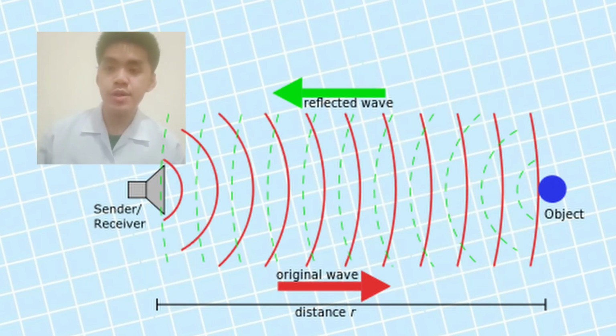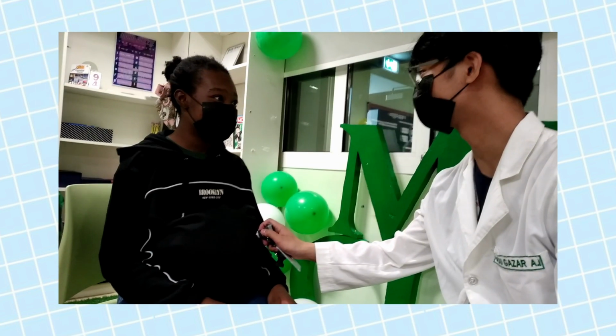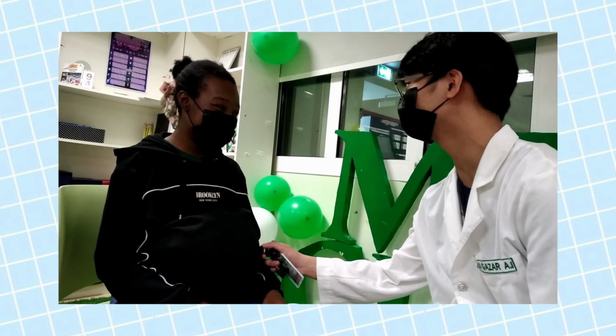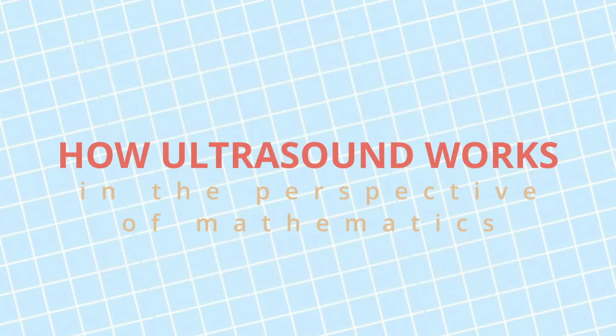These sound waves that are being produced act and travel in a parabolic manner. Ultrasound is mostly used on pregnant women to determine the position or the gender of the baby, and knowing how ultrasound works from the perspective of mathematics, which is not seen within our vision, is surely fascinating.